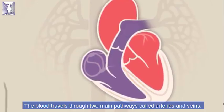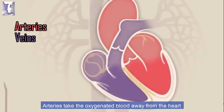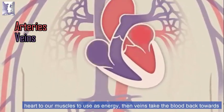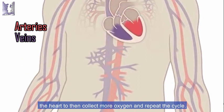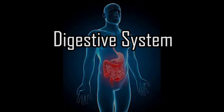The blood travels through 2 main pathways called arteries and veins. Arteries take the oxygenated blood away from the heart to our muscles to use as energy. Then the veins take the blood back towards the heart to then collect more oxygen and repeat the entire cycle.